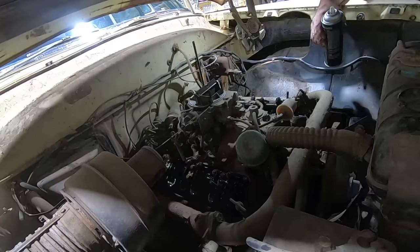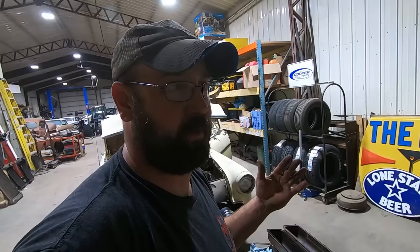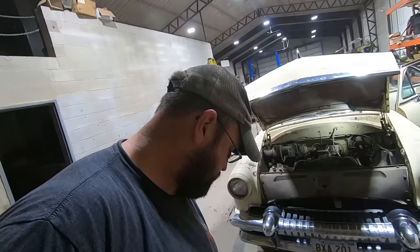Alrighty, we got all eight out. One of them over on the driver's side, third one from the front. I don't know how Ford numbers these things. Probably number 7, if they're numbered like regular Fords. Number 8 was a real pain.